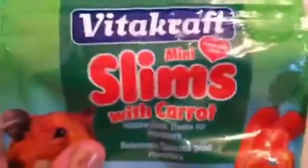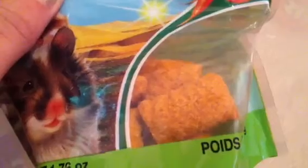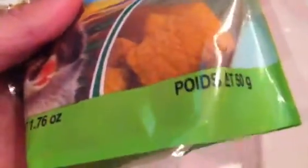I got the VitaCraft mini Sums with carrots. Jill, my previous hamster, got these for Christmas, and they still last a while. These are pretty big, but these are just for hamsters. I would suggest cutting these up so they're smaller, because these are huge to give to a dwarf hamster.